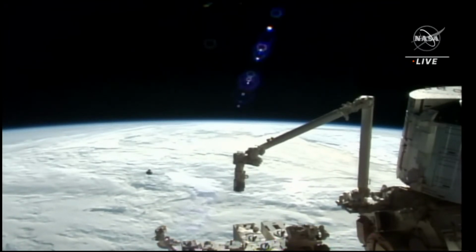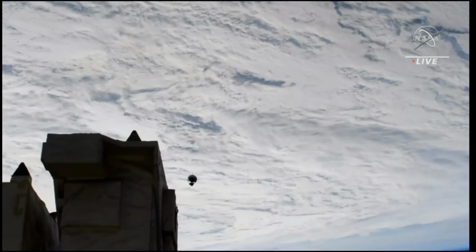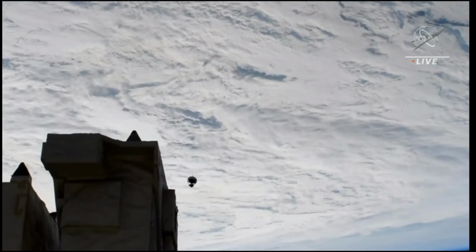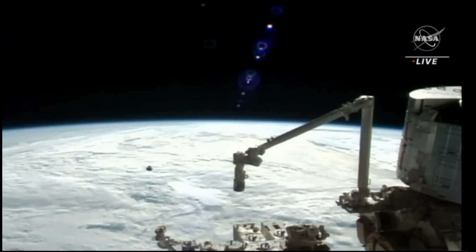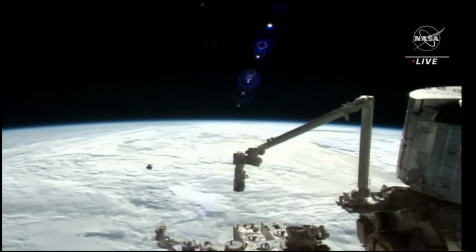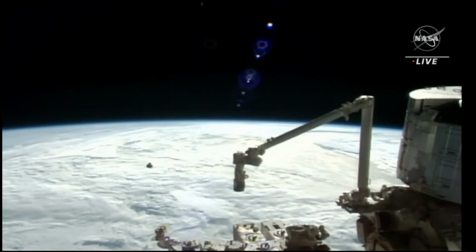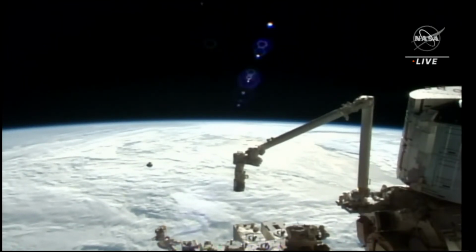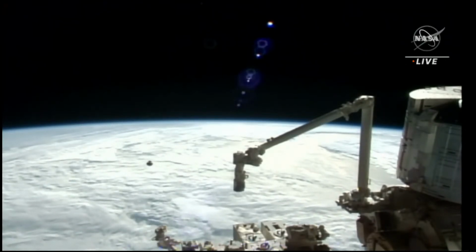experiment module that houses many of the experiments on board the International Space Station from the Japanese side. There's also an exposed pallet there. There it is at the bottom of your screen with additional experiments. You can sort of see the Dragon out there in the distance, the cloud coverage over the North Atlantic Ocean as the Dragon makes its way up to the docking axis.